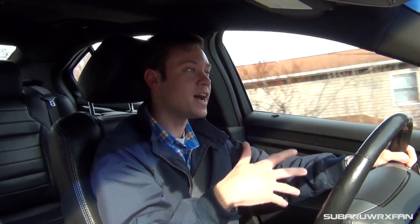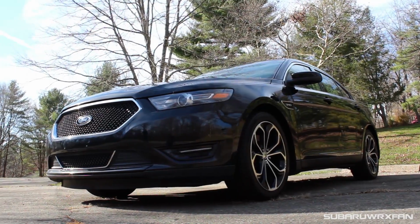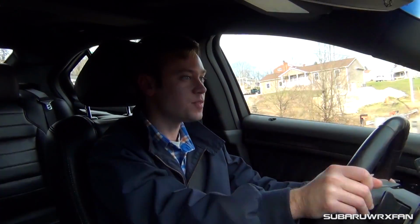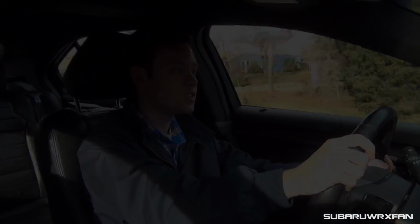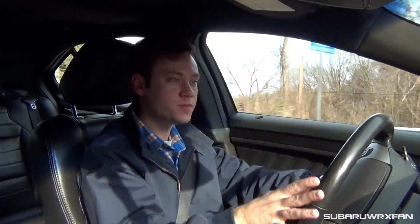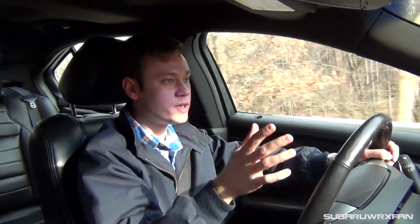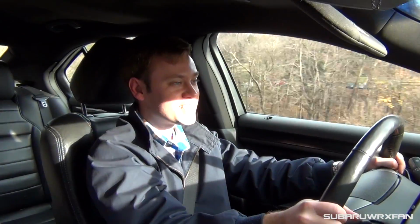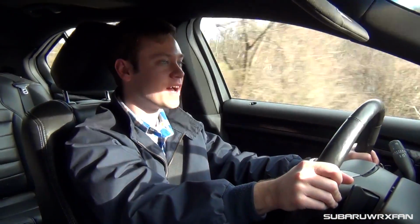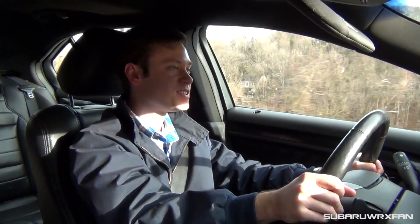And there is a performance package you can get for these that will sharpen things up a little bit and make it a more track-ready Taurus SHO. That's something that is an option. This does not have that performance package, but I think its top priorities are straight line speed and comfort, and giving you a really nice daily drive, powerful experience, and not so much a backroads carver. It's fun and engaging, with that great power band. You have power everywhere, so you just stomp on it and it goes.